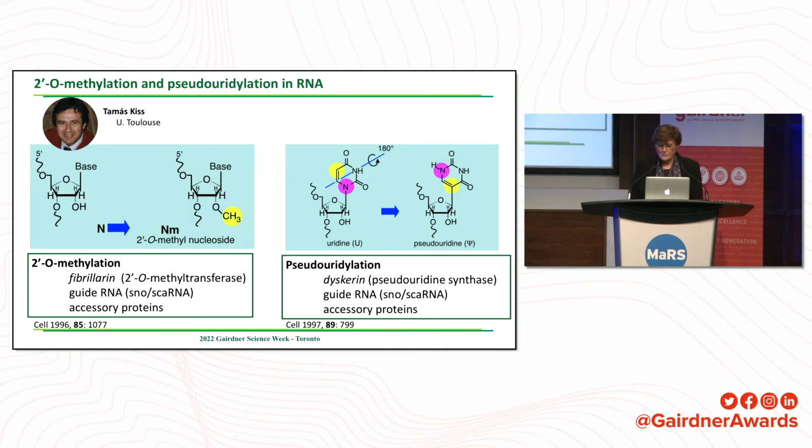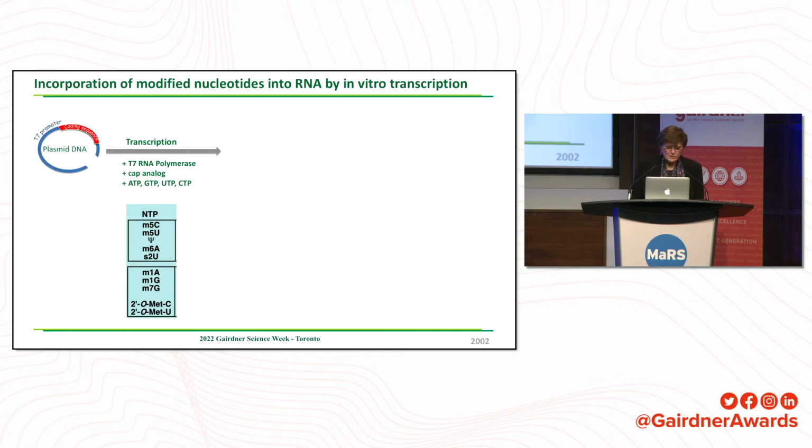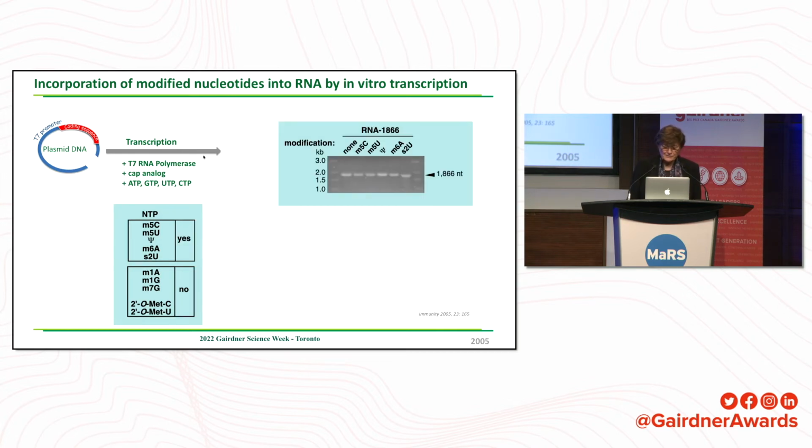So then I called up János Ludwig and asked him where I can buy nucleoside-modified triphosphates, because the other idea was that maybe we could purchase those and then see whether we can incorporate them. So we purchased 10 of those that are present in the human body, and we tested whether we could make RNA. Five of them incorporated into the RNA. So now that we had nucleoside-modified RNA, we were ready to test whether it is indeed responsible for immunosuppression.